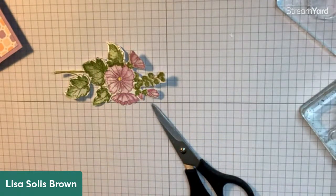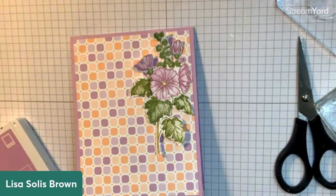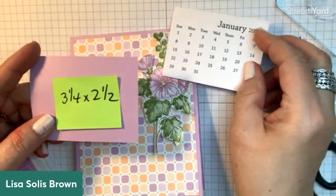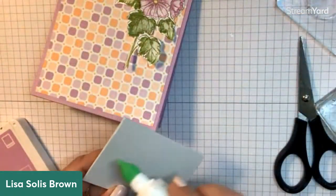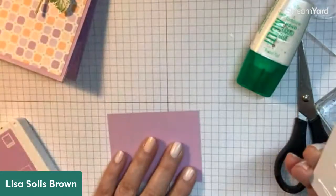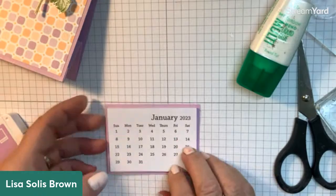Okay, and then we're getting pretty much all together here. Everything coming together. So in your kits, I'll have the little 2023 calendar, and then the backing for that is 3 1/4 by 2 1/2. And if you just started watching, I'm offering the project kits for these 3 projects I'm doing today with a minimum $50 order by the end of the day, Monday, January the 9th.